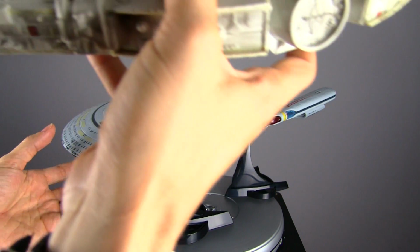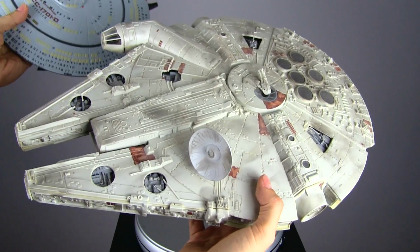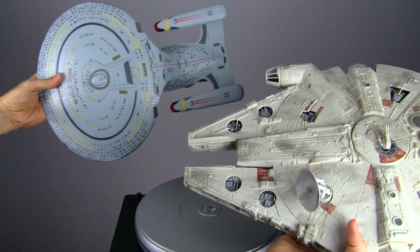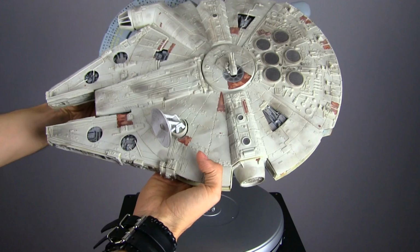And the last comparison is with the fastest hunk of junk in the galaxy. This is the original Star Wars Millennium Falcon model from the 90s. This is one of the models that I made in my teens, and they're about the same size.